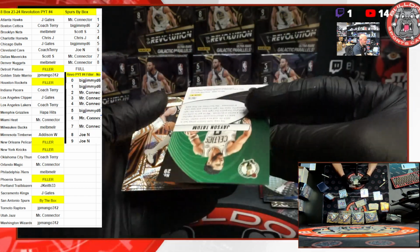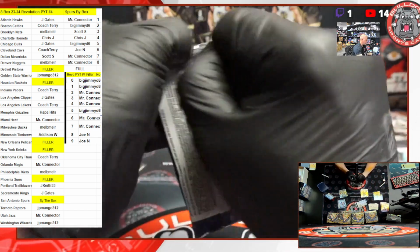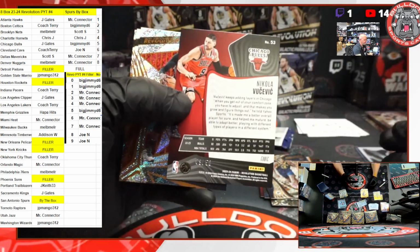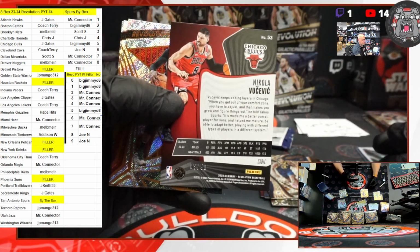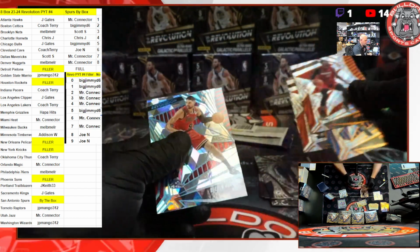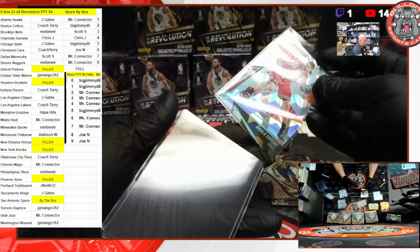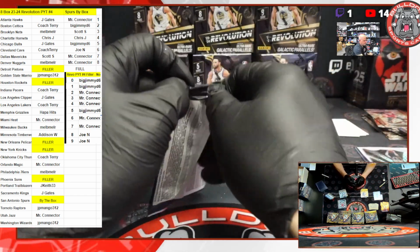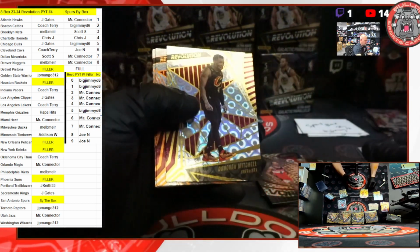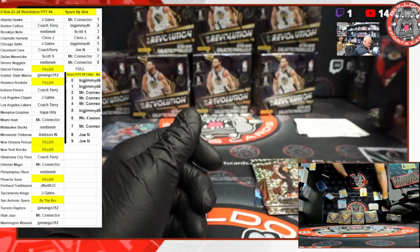The Jayson Tatum, that is a fractal on the Vortex. Jarace Walker, rookie. A Vucevic for the Bulls. Cubic. That's to 50 on the Cubic Vucevic. Kuluba. A Groove Mitchell for the Cavs. That rounds out box number 1.